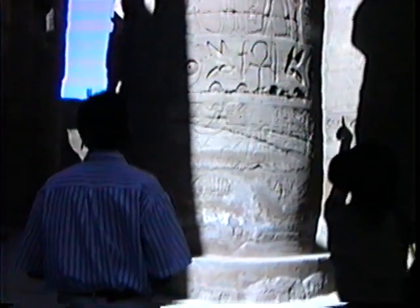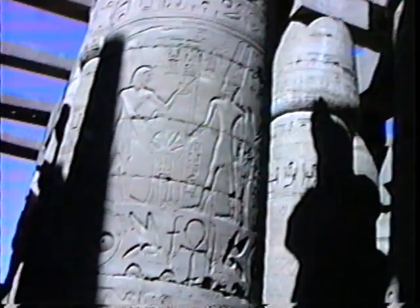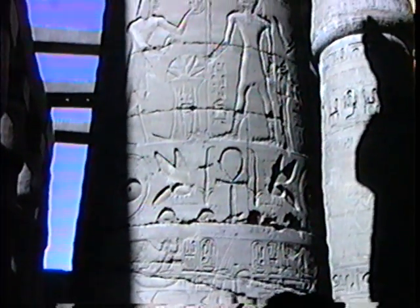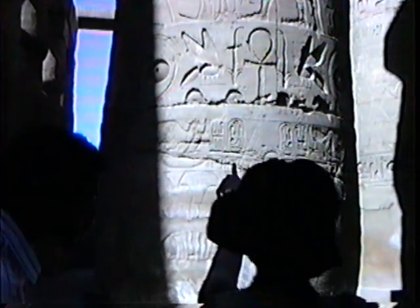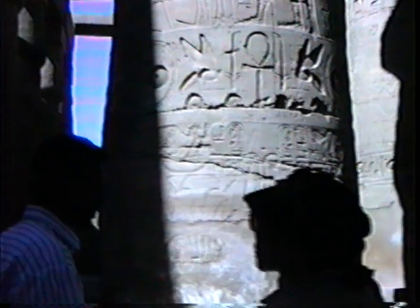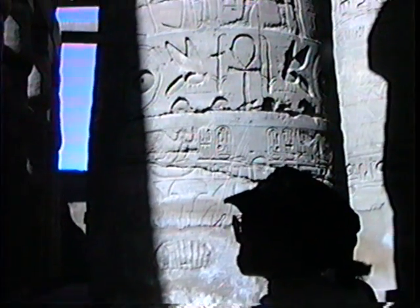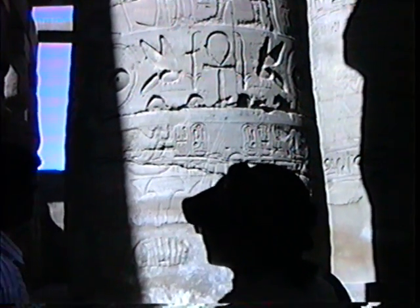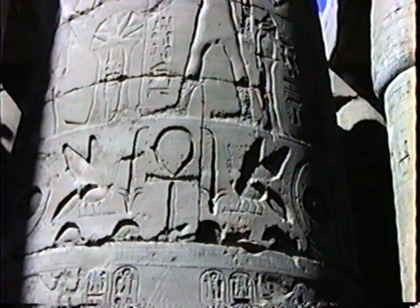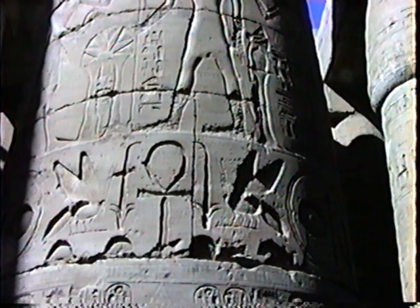127 columns like this. Two feathers in here. That's the king? No, that's the god. Lift his crown in front of the god. And that one is the bee, the insect. The bee is the symbol of kingship. Some we just put their name in here.